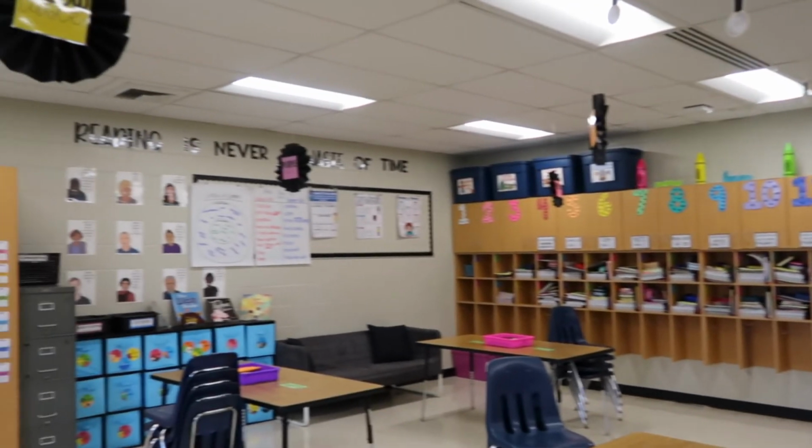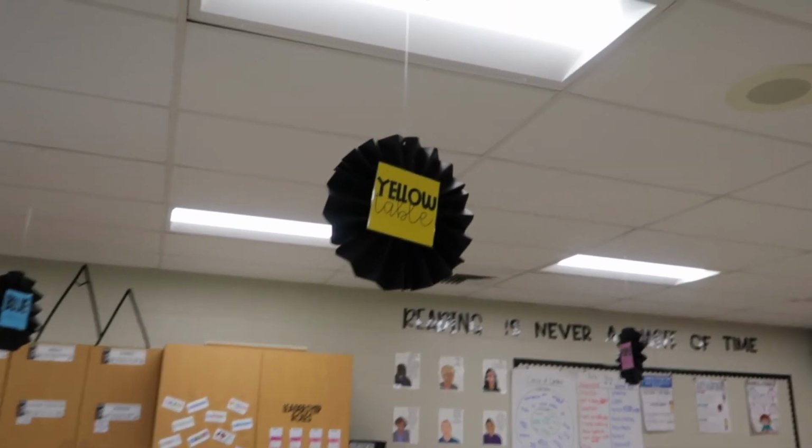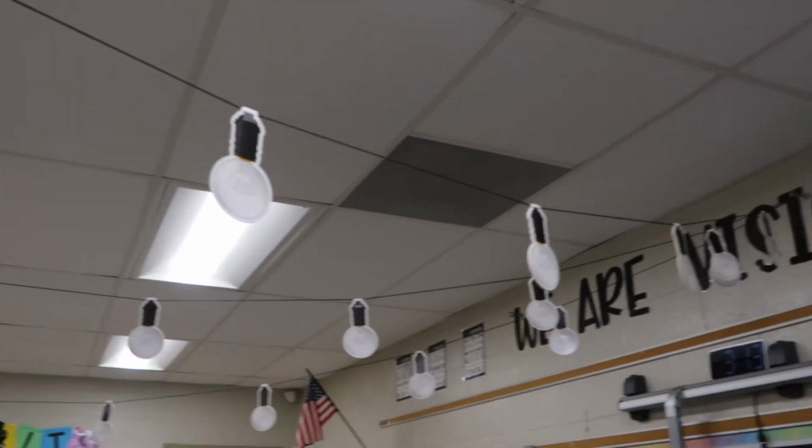Oh, I also have these paper fans that I made for each table. I actually need to adjust them since moving the tables apart, and then I made this. You can find that in my classroom setup.